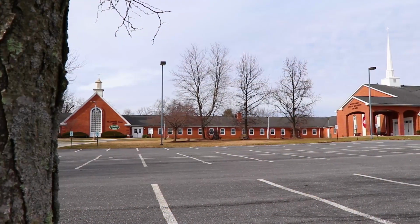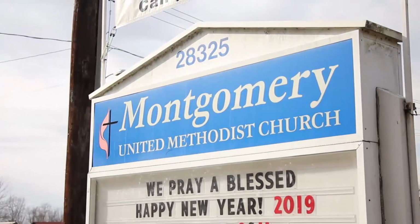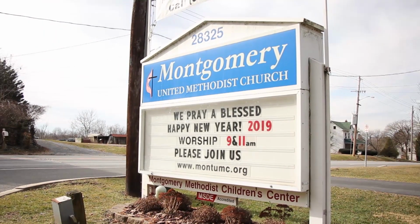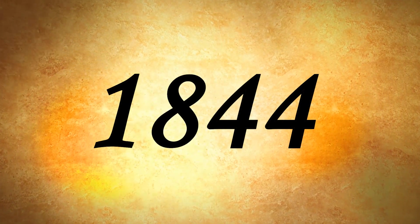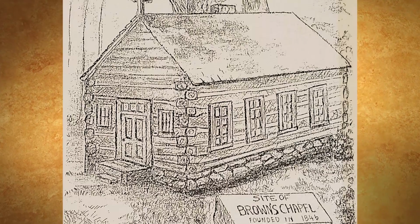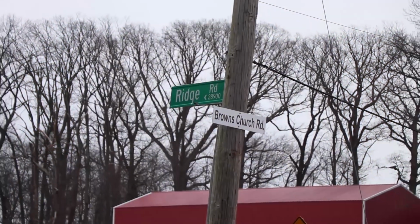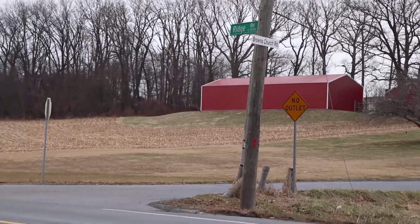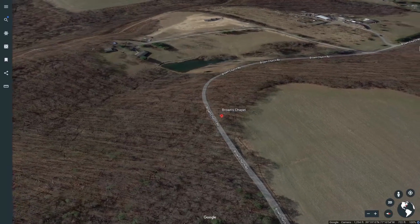This morning, your destination for morning worship brought you to 28325 Kemptown Road in Damascus. But if you were to turn back the clock 175 years, you would instead be joining your church family for worship at Brown's Chapel, a small log church located on Brown's Church Road, about a mile and a half down the road on the right, in an area that is now part of Patuxent State Park.